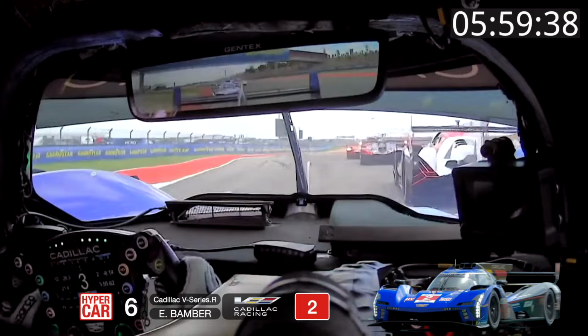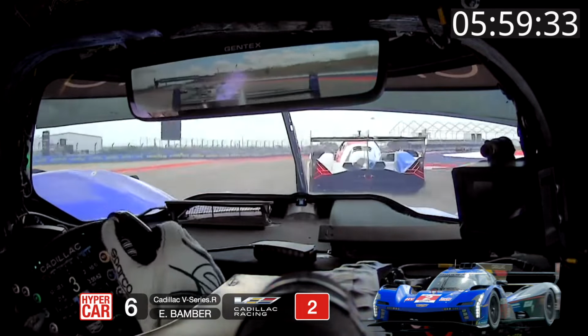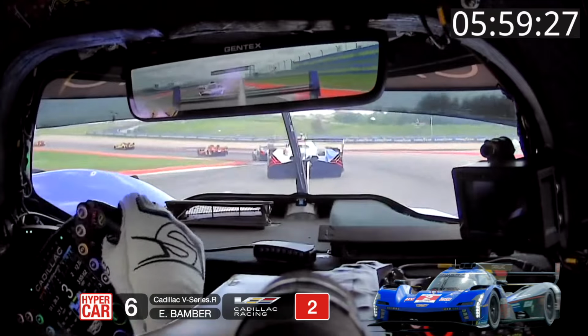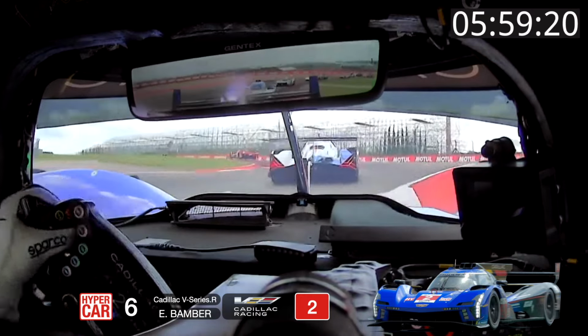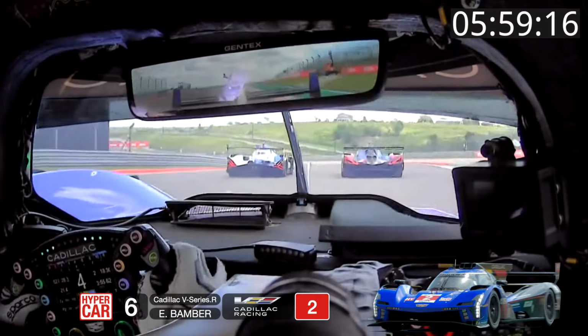As they make their way into the S's, the field strings into a single file line because you cannot overtake through this section. There's this long right-hander here, and we can see the BMW clobbering the apex curb. Bamber has maybe a little bit of oversteer as he goes through that left-hander. We can see the Alpine up front of Freddie Habsburg really understeering through this section, and as they exit the S's, he gets understeer once again.